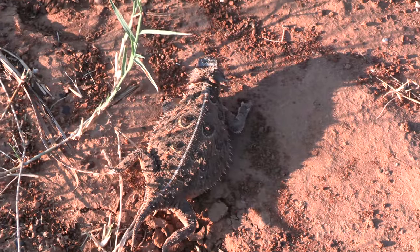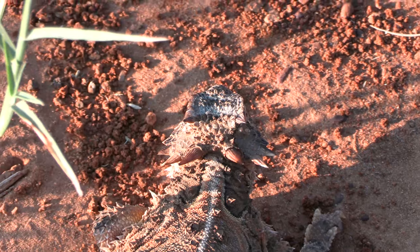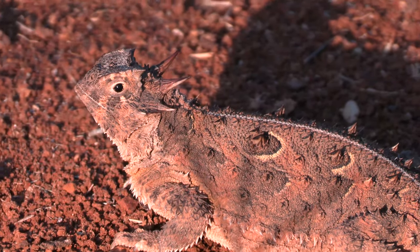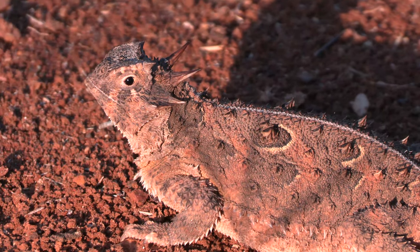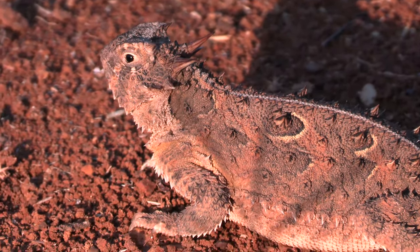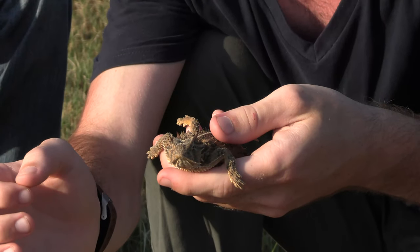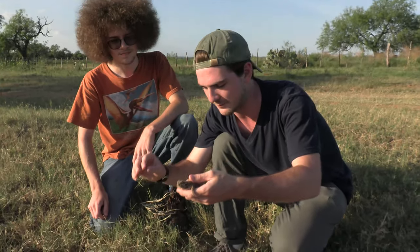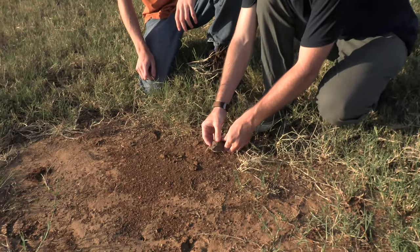Now the scientific name, Phrynosoma cornutum, refers to these horns here. Cornutum essentially means crown. And you can see that crown of horns that come around that beautiful lizard's head. That is to defend the lizard, making it hard to swallow. They can also stab with those if they're picked up. But it also helps break up their shape. Oftentimes, they will simply rest on the ground.